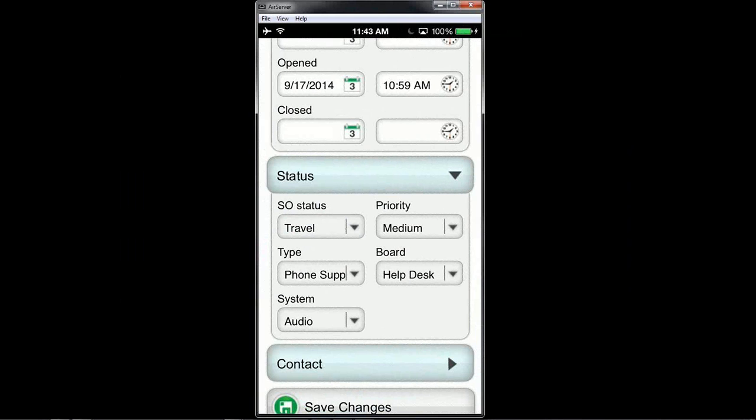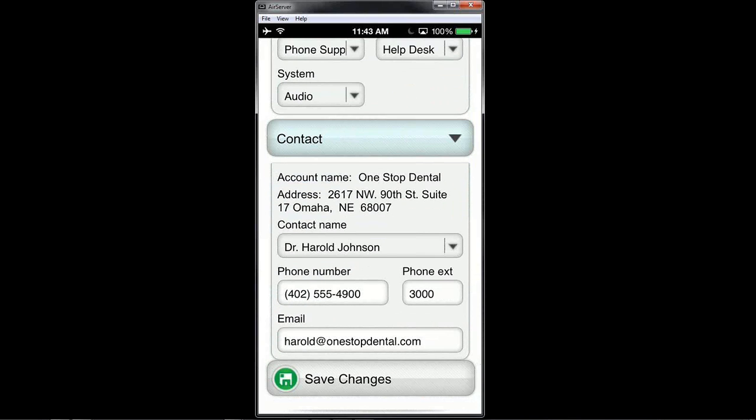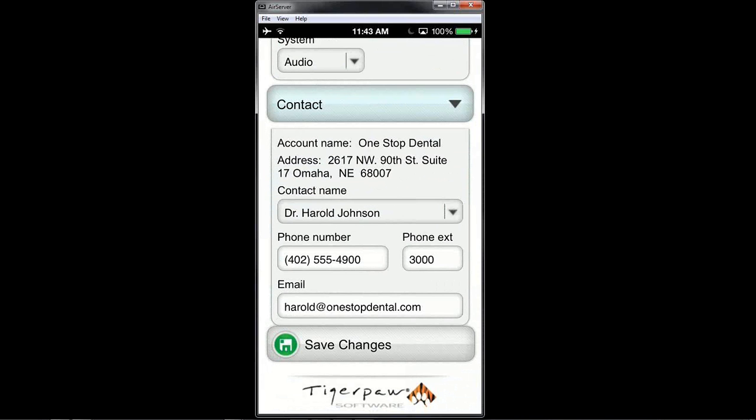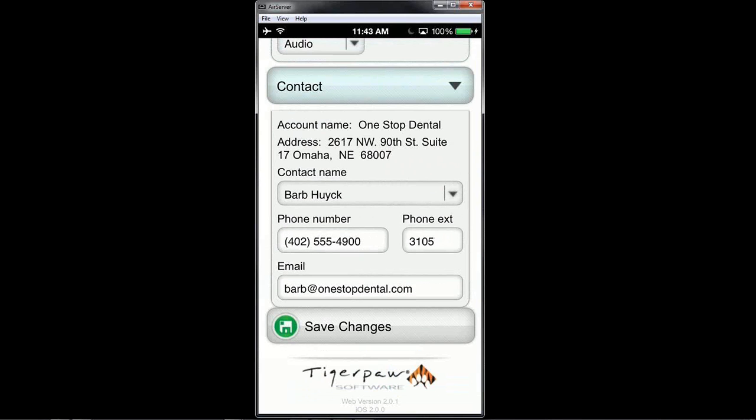So in that case, of course, you would want to be able to change the SO status. And then lastly, you have information on the account and the contact that's at the account. So you get on site and you realize that Dr. Harold Johnson had an emergency and he had to leave, and instead you're going to be working with Barb. You can easily change that straight from this view right here.